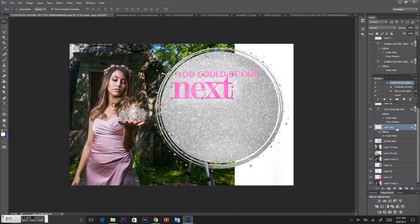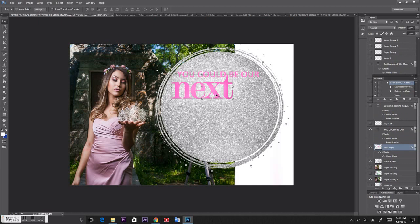This next one almost looks like the Next Top Model type of font that I used. And I used a little outer glow that you could probably see. See, I just disabled it, and then I enabled it. You can see that glow. Okay, just so it could pop out a little bit from that kind of crazy texture that we got in the background. Okay, so we did that.